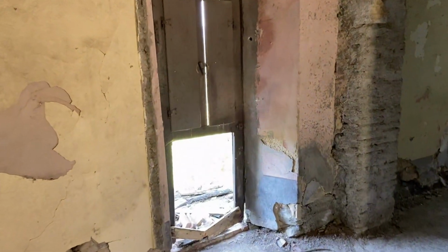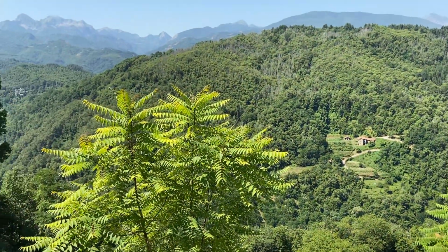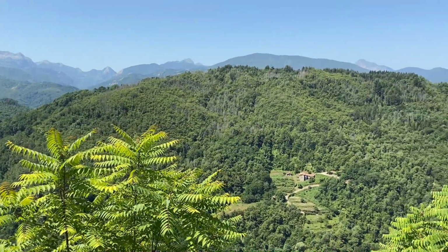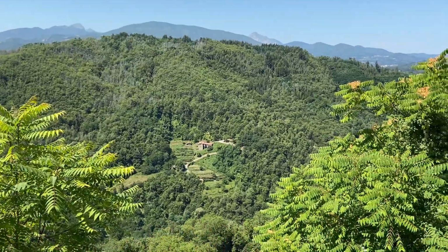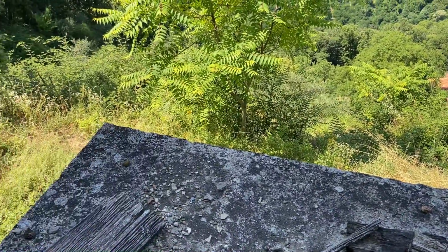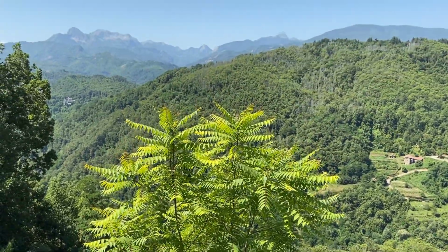So this is the balcony, which I should be able to open up. This will give you a little bit of the view. I'll share more of that in a bit, but this is, as you can see, one of the big reasons why we bought this place. So we'll have a nice little terrace here, put in some wrought iron railings and such, so a nice place to sit and have some coffee.